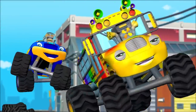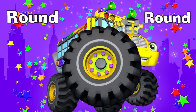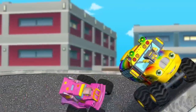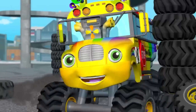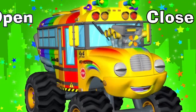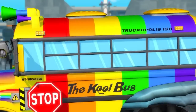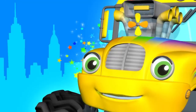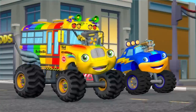Wheels on the bus go round and round, round and round, round and round. The doors on the bus open and close, open and close. The windows on the bus go up and down, up and down.